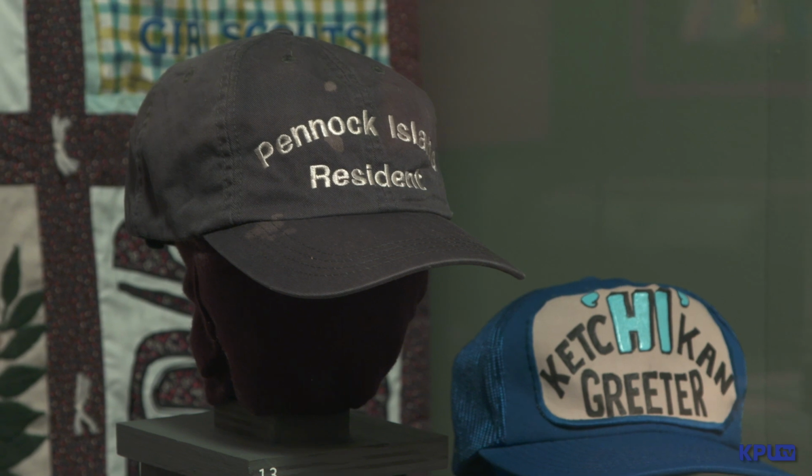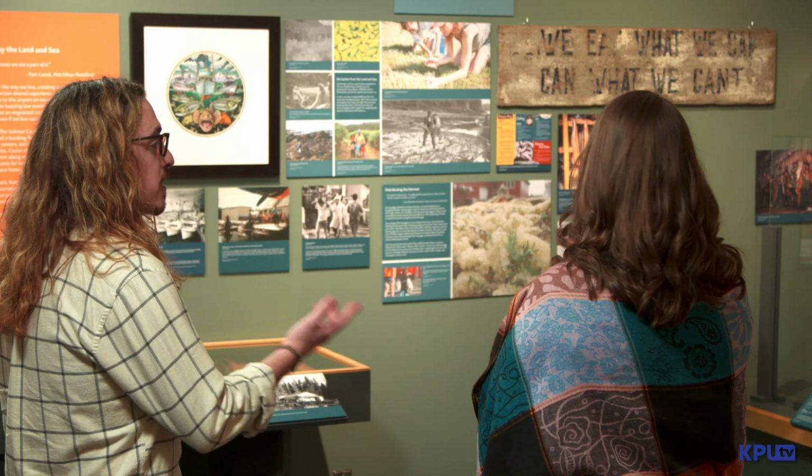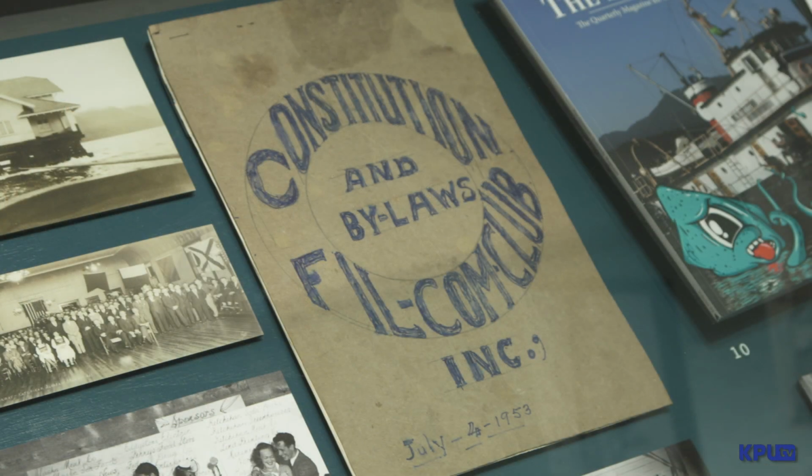And so this section, I believe you were saying, was more geared towards our identity. Yeah, so this section is really about how our identity is shaped by the land and where we live on that land, whether we live out north or out south of town, whether we live on Pennock, or different aspects of our cultural heritage. And then different community clubs, like the Filipino Community Club, which was the first in Alaska. Ketchikan had the first one in 1930. We have such a strong Filipino community. Right? Yeah, really part of our cultural landscape.